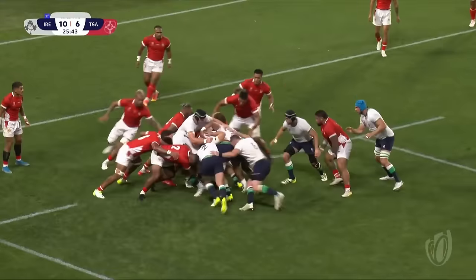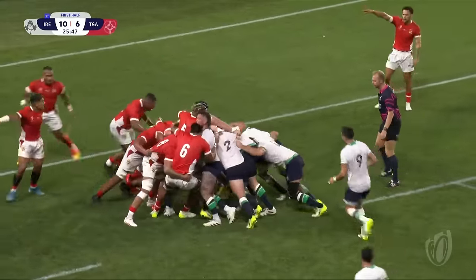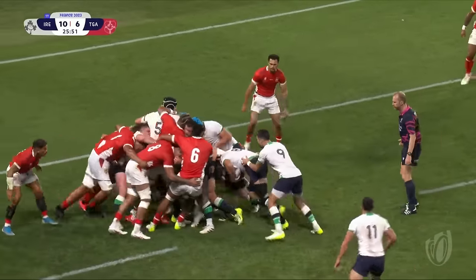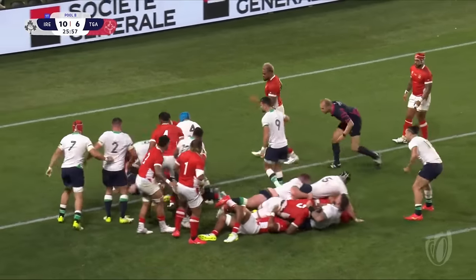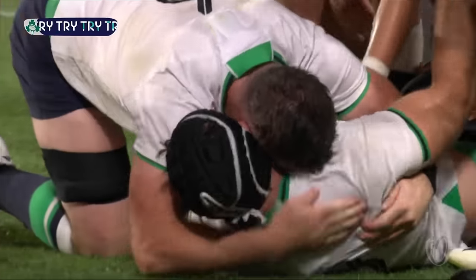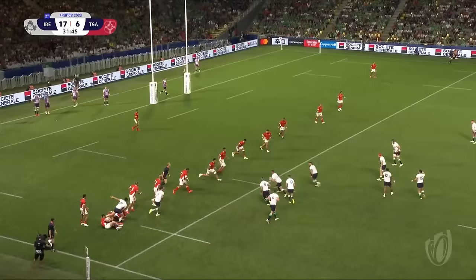O'Mahony, switch play at the line out from Ireland. So adept at this part of the game. So well drilled, these Irish forwards. Still going now. Paul O'Connell, the forward coach, drills them endlessly with this sort of stuff, and they do get the try. And it's the number eight, Caelan Doris, who comes up with the goods.